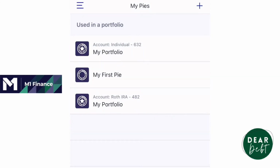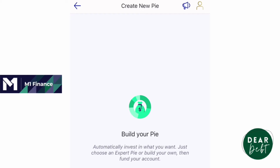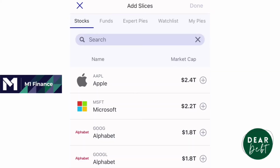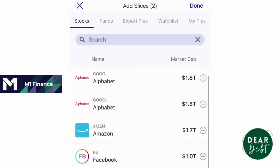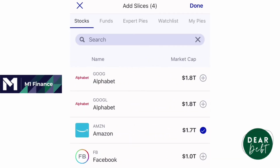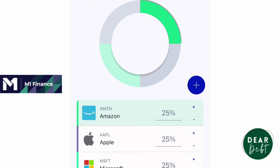Your pie must add up to 100%, and you can select different stocks, funds, and/or expert pies to come up with this 100%. I'm just going to select some common stocks and ETFs to make a random pie here. As you can see along the top, you have a ton of options between stocks, funds, and expert pies. They also have a watch list where you can add stocks if you want to keep an eye on them. And you can also see My Pies, which are all the current pies that you have set up. So here is my pie that I just set up.